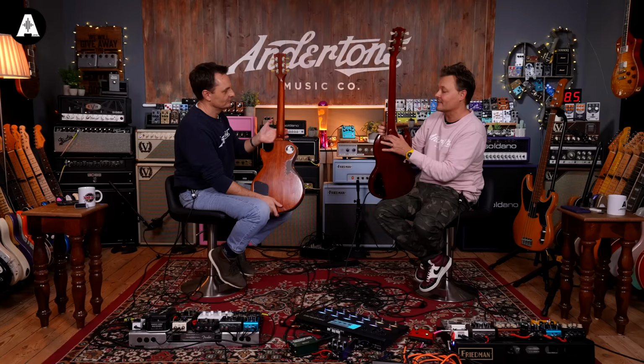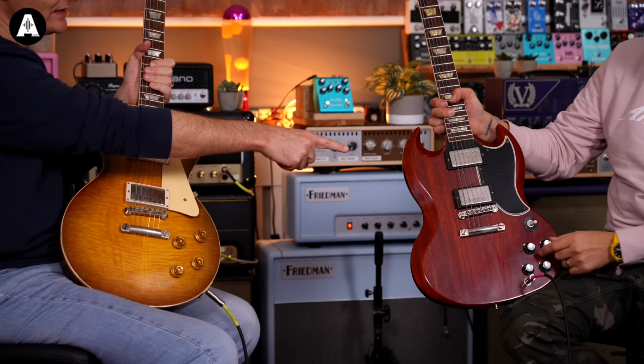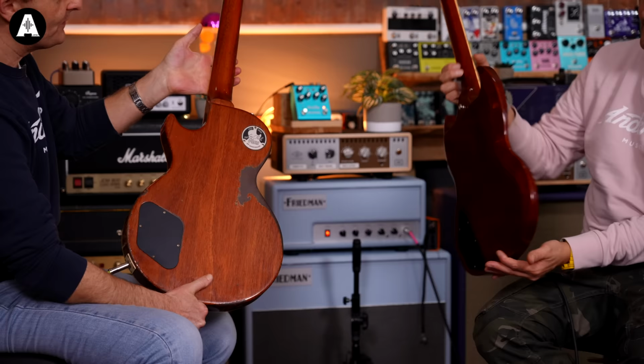Well, let's talk about that. So they are both two humbucker guitars. Switch is in a slightly different position. Obviously, it's moved down by the knobs there. It's up here by the neck pickup. They're both mahogany construction, although the Les Paul has a maple arch top, which you can see, and the SG does not. So it's a slightly thinner, lighter guitar.